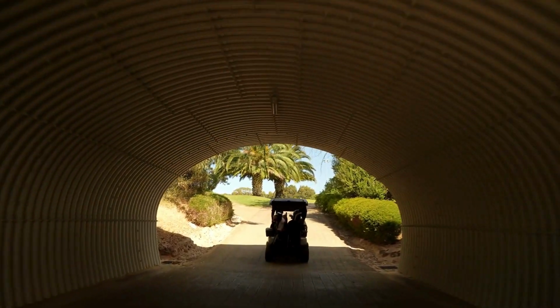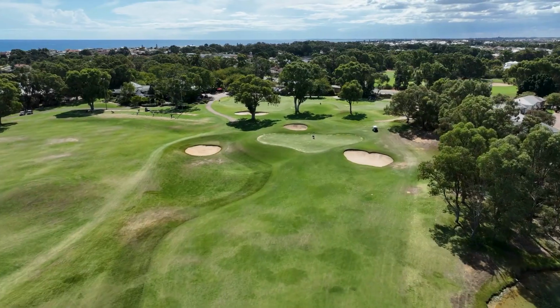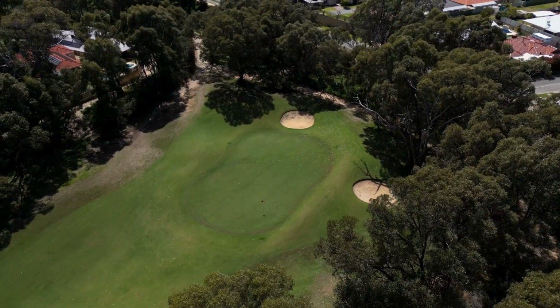My first impressions of this course was amazing. Meadow Springs is a very picturesque course. It's in great condition with challenging greens, and I highly recommend coming down for a game. Another great course, lots of humps and hillocks, so it's quite challenging, but it's a lot of fun to play. And from what I've seen, just in fabulous condition all the time.